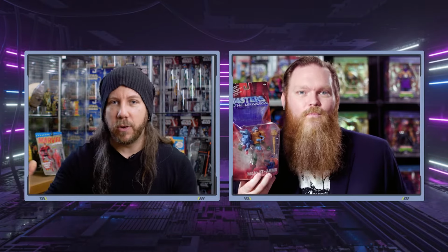So Man-at-Arms, probably my second favorite figure from the 2002 line, and to find him on card like that is just a phenomenal score for me. That's gorgeous, mate, absolutely. And we were talking about the different versions of He-Man from the 2002 line and how there are so many. Wouldn't it have been great if they put all of that into Man-at-Arms, because that would have made sense. He is the inventor, right? So you have all these different versions of Man-at-Arms. I think that would have been cool.